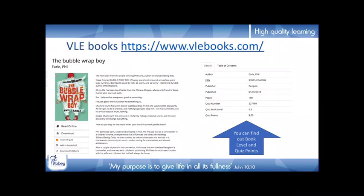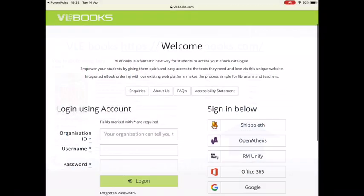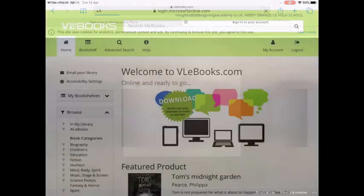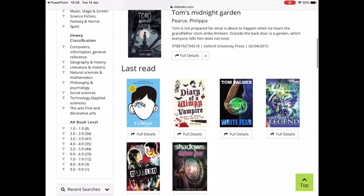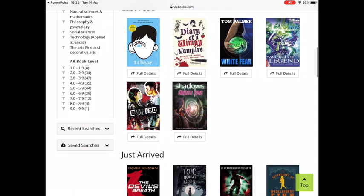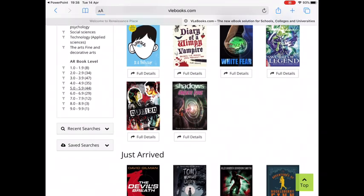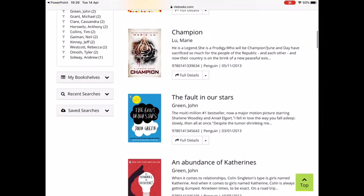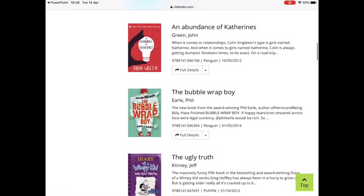So let's see how that works live. You go to Office 365 to log on. And remember, you're logging on using your email address and password that you use at school. AR book level, you can search for there. So I've chosen 5. These are all the books that are 5 to 5.9. And you can see there's lots of them there.